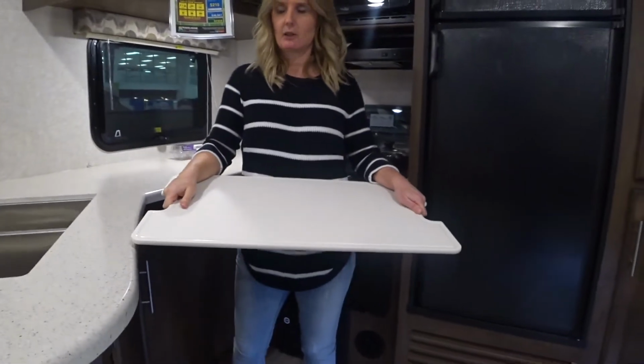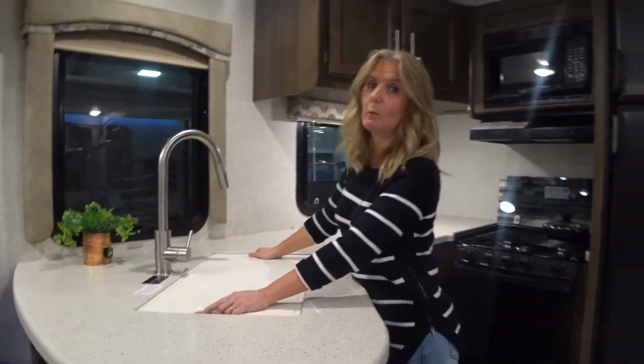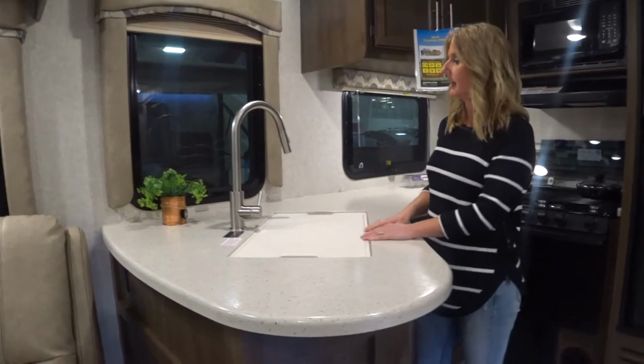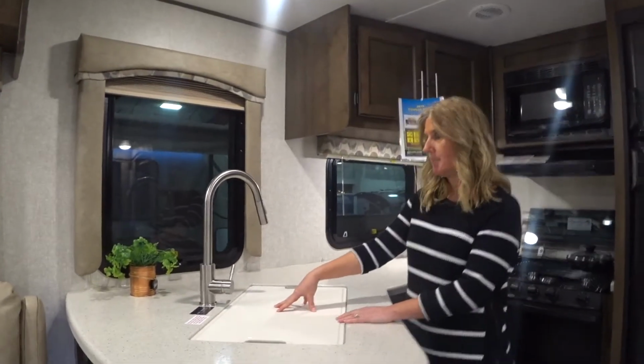This needs to be split in two. Often you want the extra countertop space, but you still need part of your sink. We have seen it split in two, so that would be what I would ask. In a Cougar model, we've seen it split in two, so I know you can get it. So that would be a problem.